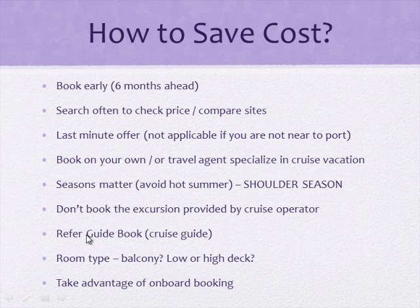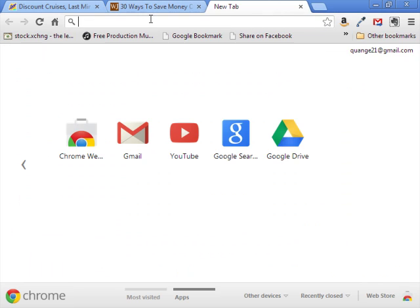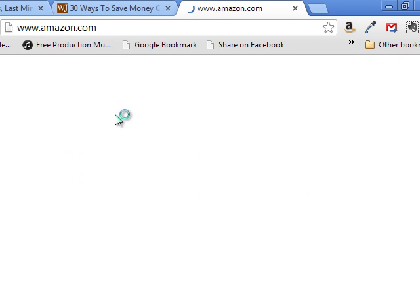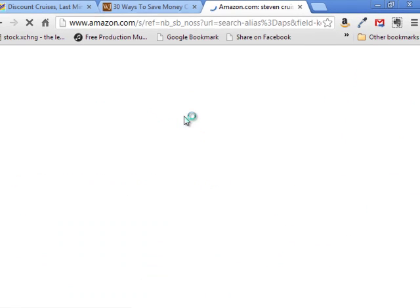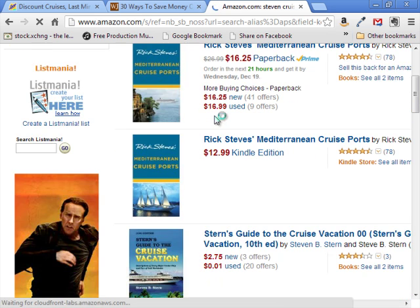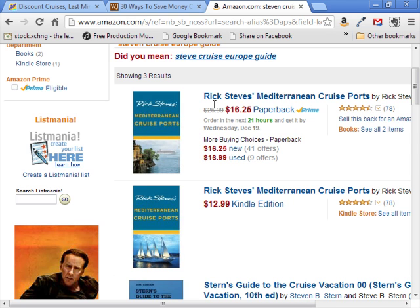The one I recommend for a cruise guide if you are going to Europe, let me pull up the browser and I will show you. You can go to Amazon. There's one book from Steven, the Cruise Europe Guide. See if I can find it. Yeah, this is the one. So if you are going on a Mediterranean cruise, this is the book you want to look for on cruise ports. It is a very good book. I recommend you buy this. Look at the reviews. Okay, let's get back to the slide.